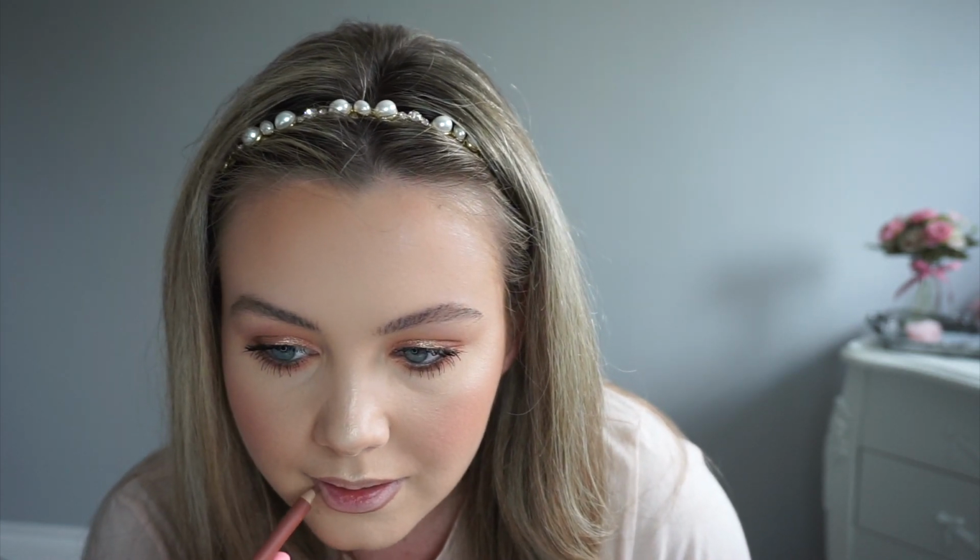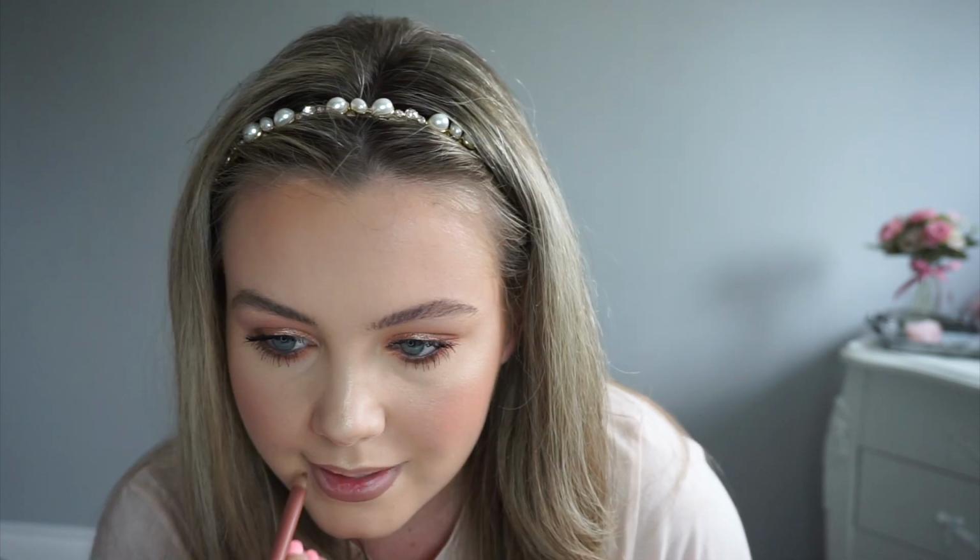So it's quite peachy, but it's a bit deeper, which I find when I'm applying a gloss, I do prefer a deeper lip liner. There we go. And then I'm going to go in with, going with the theme, Peach Stock by MAC. If I can find it, got it. Peach Stock by MAC.